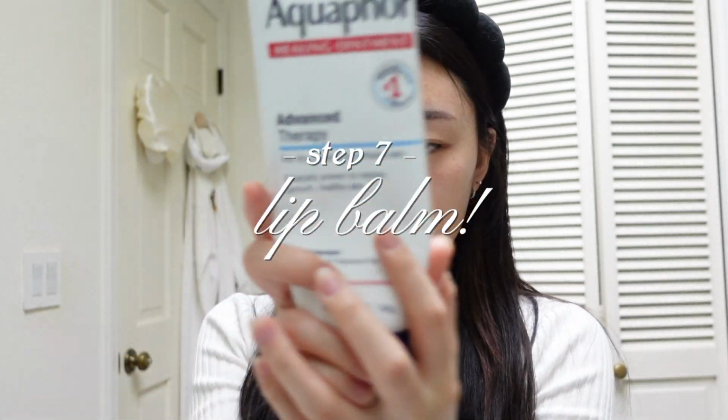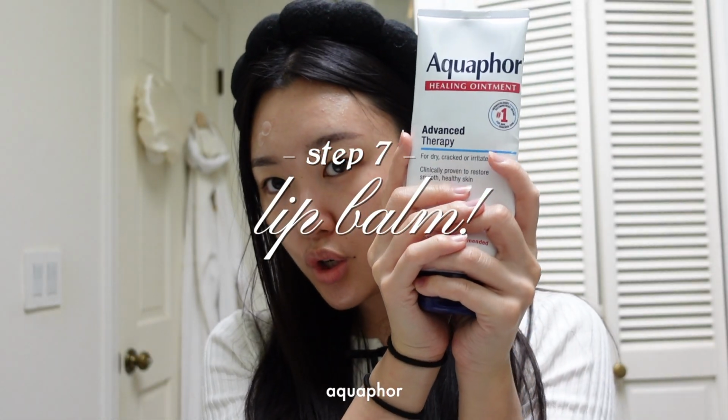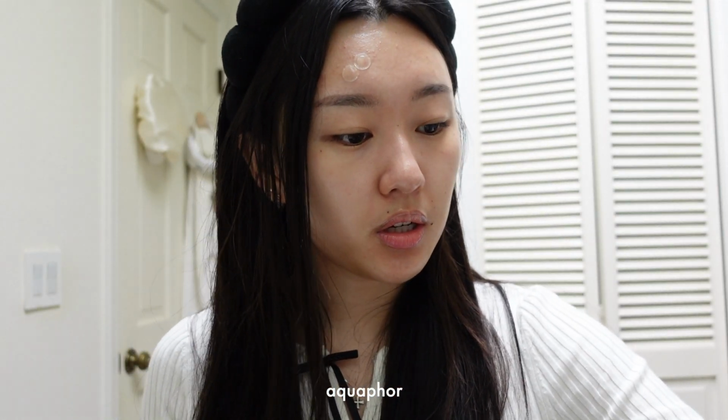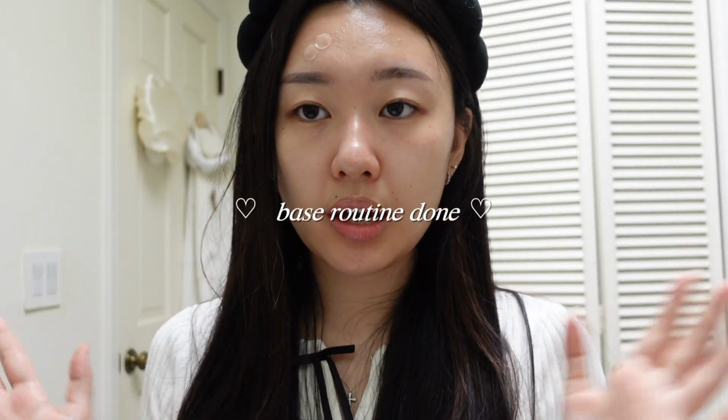And then lastly, I'll take my trusty Aquaphor, and I think Aquaphor is the best lip balm ever. I don't think you need anything else. If you have dry lips, which I do, you need this. This is the best thing in my opinion. And yeah, I would say that's my base routine.